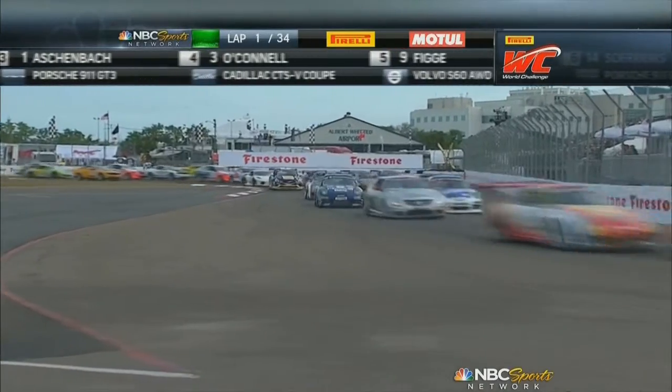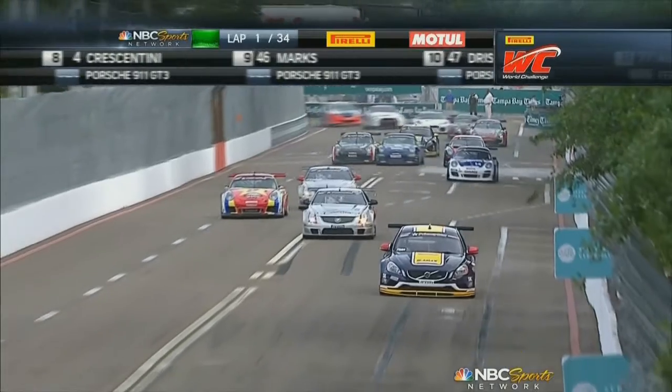Rest of the pack funneling down into one. Then it gets very tight into 2 and 3. And is it always a question mark here? Does everybody get through 3 abreast through 3 and heading up into 4? And so far, Cal, clean.